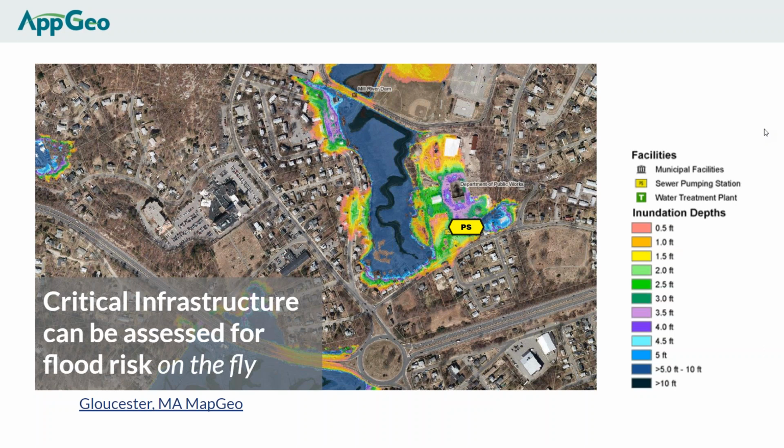By bringing all parcel records, roads, and critical infrastructure onto one platform, a user can quickly get a sense for what might be at risk under both existing and future scenarios. For example, understanding the impacts to a particular water or sewer pump station in the event of a flood may be key to keeping these crucial services online and understanding where redundancy and backups need to be implemented.